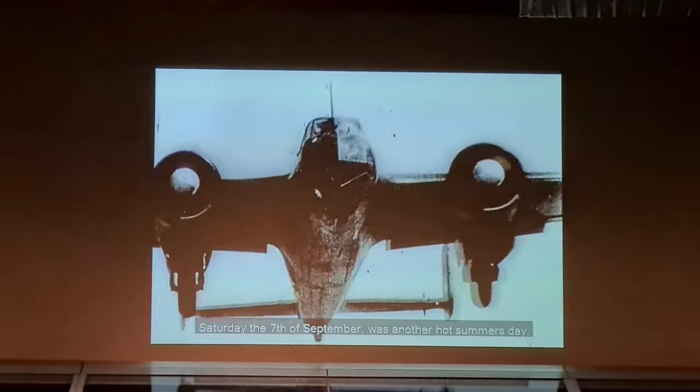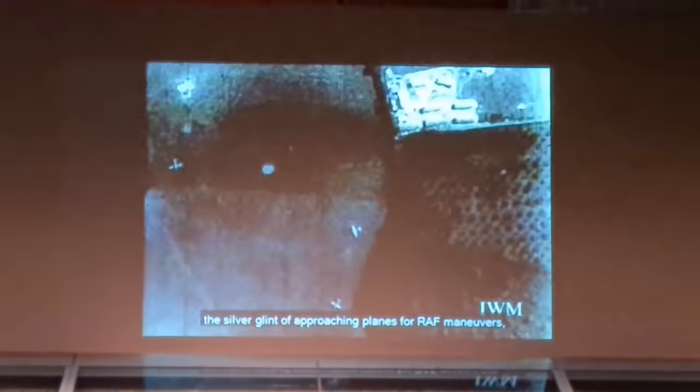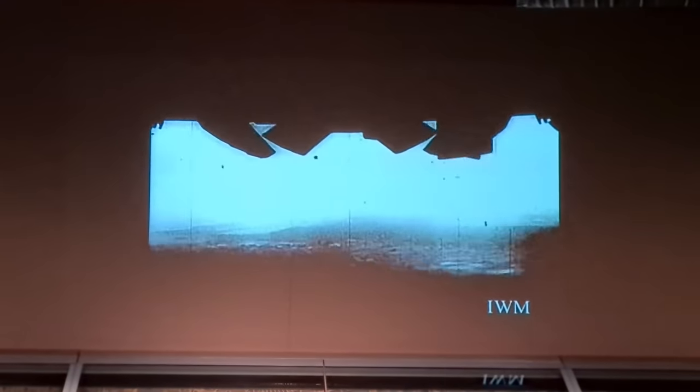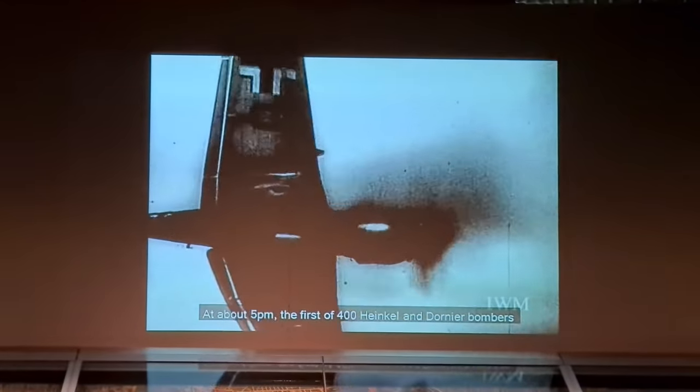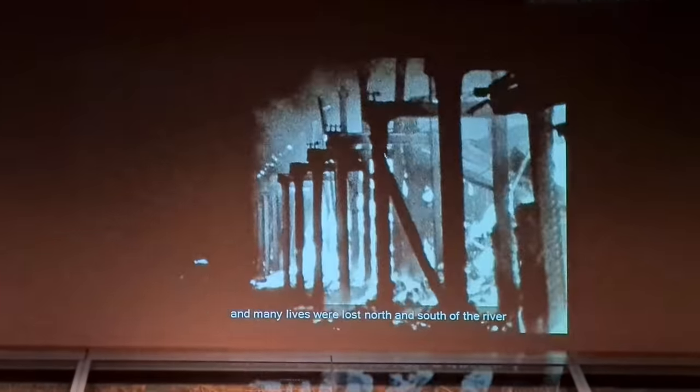Saturday, the 7th of September, was another hot summer's day. Against the late afternoon sky, it was easy to mistake the silver glint of approaching planes for RAF maneuvers until the firestorm began. At about 5 p.m., the first of 400 Heinkel and Dornier bombers began their descent over London. Another 400 arrived around 8 p.m. to continue the attacks. Damage to the docks was devastating, and many lives were lost north and south of the river on what quickly became known as Black Saturday.